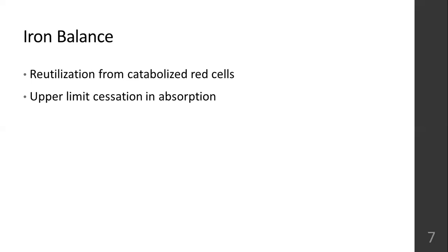Then we have an upper limit cessation in absorption. If your body has enough iron, your liver has enough iron, your spleen has enough iron, you have enough hemoglobin in the body, you don't require any more iron. Your intestine will stop absorbing iron from the food. That is upper limit cessation, so that you don't go into iron toxicity.